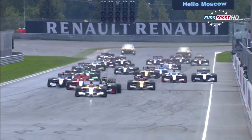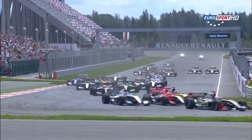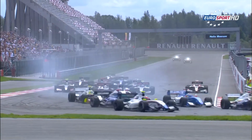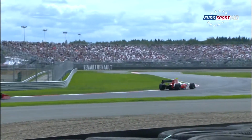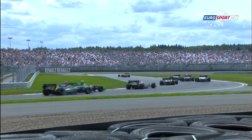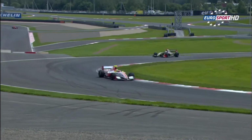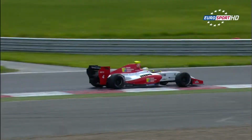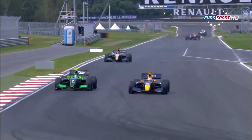Dutchman Robin Freins taking the lead from pole position in the first race of the Formula Renault 3.5 Series in Moscow. Marco Sorensen from the outside front row going with him ahead of Jules Bianchi and Arthur Pic. Freins building an immediate lead. Little moment on the slippery surface, the brand new racetrack still finishing construction as World Series arrived.